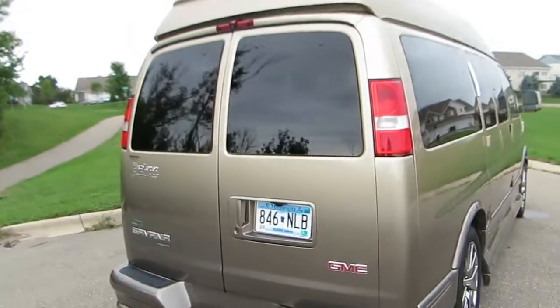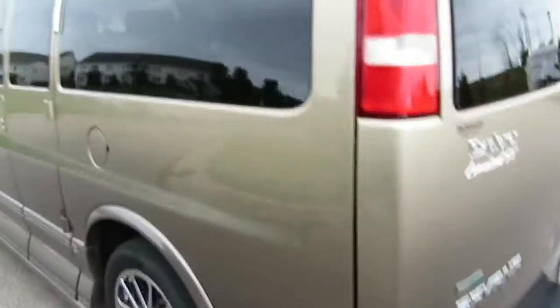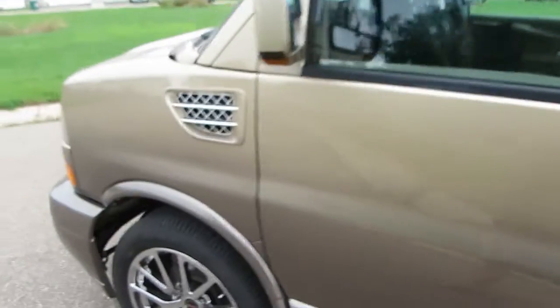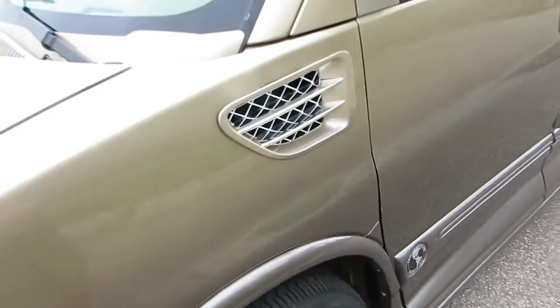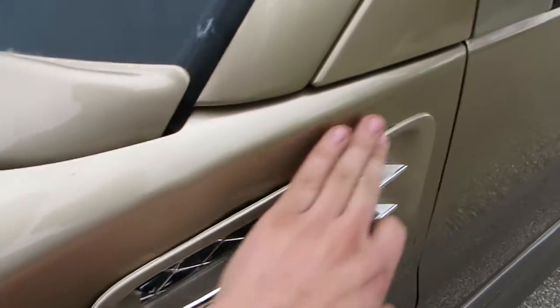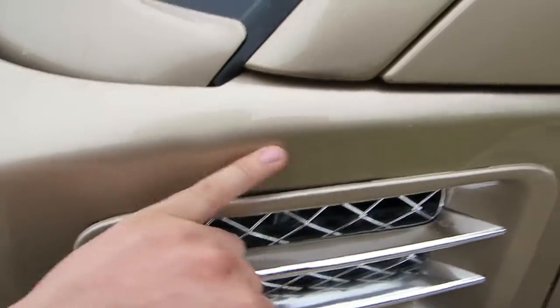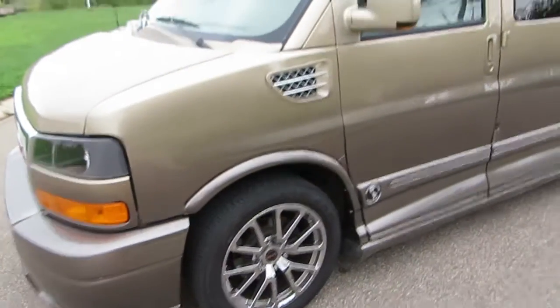Again, if I wasn't clear, this is a salvage title. There's one little ding right here on the bumper cover, on the rear bumper. And then there was one more. When they were cutting the hole, since this fender had to be replaced, these vents are aftermarket. They come with the Explorer conversion van body package. And when they were cutting the hole out for the fender, they made a little bit of a ripple here on top of the vent. In other words, that's the only things I can point out to you body-wise.